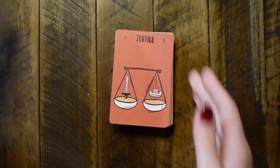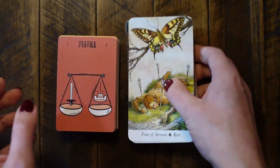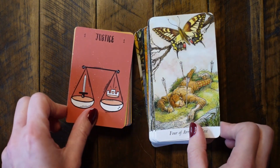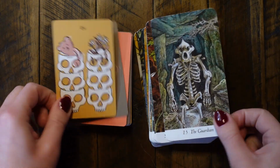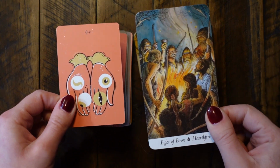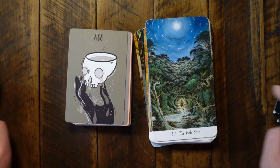Let's take a look at them together. I think this will be interesting. I should say too that this Wildwood is heavily trimmed, which is why it looks kind of smaller. It's not even that much bigger than this mini deck, but it's because I trimmed the borders off. Oh, I kind of like this. Something about it is kind of working. I like how we have the really illustrated picture with the more pared down images on the Holly Oddly deck. That's, I think, what's really working for me.